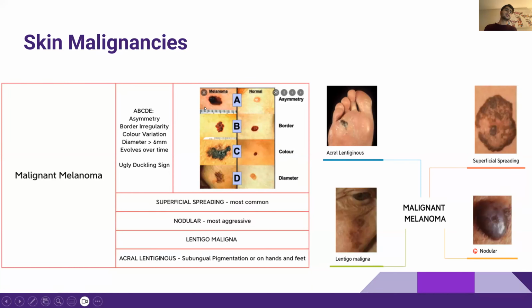So a lesion that's asymmetrical. This is a good example of a symmetrical, likely benign nevus, whereas this is clearly asymmetrical. You'd look at the irregularity of the border, and the colors. If there are 2 or more colors within the lesion, that's quite suspicious for malignancy. If the diameter is larger than 6 millimeters, and if it's anything that's evolving over time, particularly something that's growing quite rapidly. And there's this concept of the ugly duckling sign, where if a patient has multiple moles and there's one mole that particularly stands out, that would be considered the ugly duckling and potentially quite concerning.